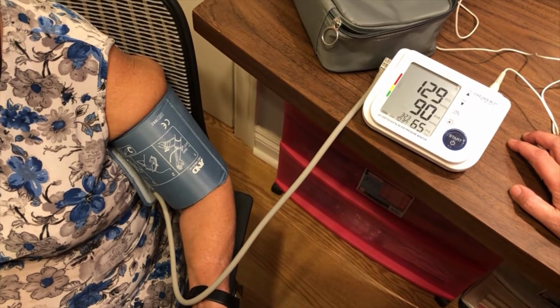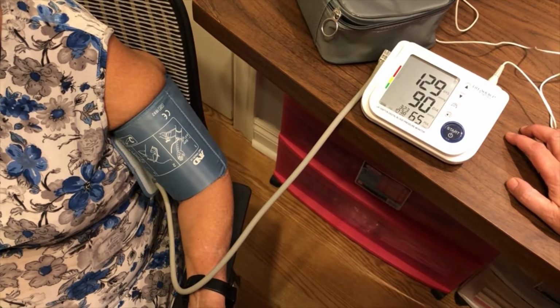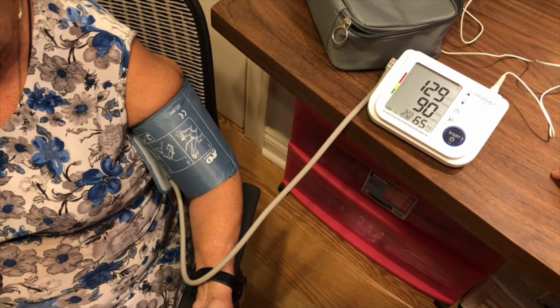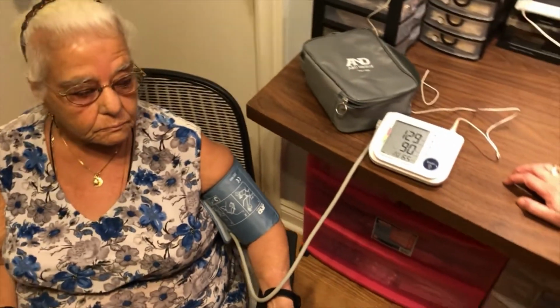Your systolic pressure is 129. Your diastolic pressure is 90. Your pulse rate is 65. According to published standards, your reading is hypertensive, stage 1. Okay. So it gave us a reading.